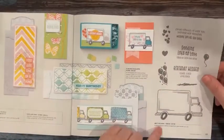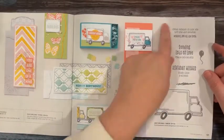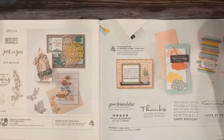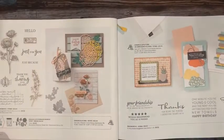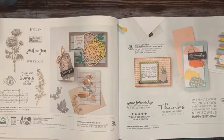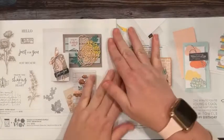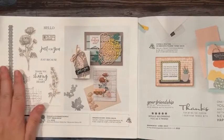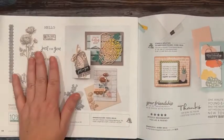And then the Best Delivery is a really cute set that you could use with the slimline or otherwise, right? Ranunculus Romance. Nope, ranunculus. Okay, I apparently can't say that word and I haven't tried. Don't have the set and really glad I don't. So this looks beautiful. I don't have it, nor do I have any samples of it.